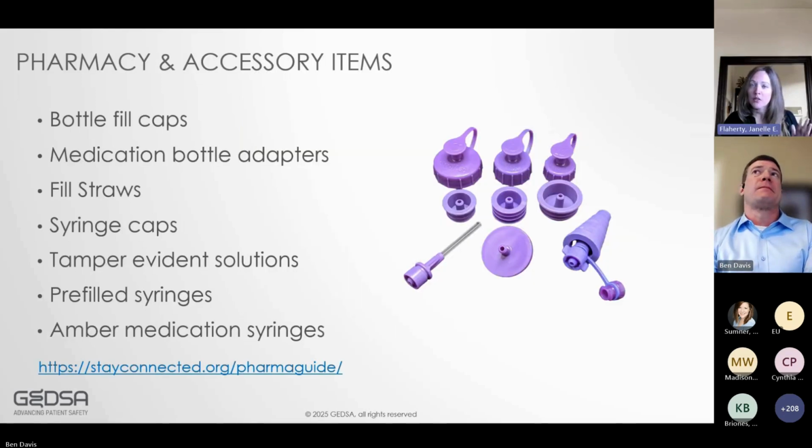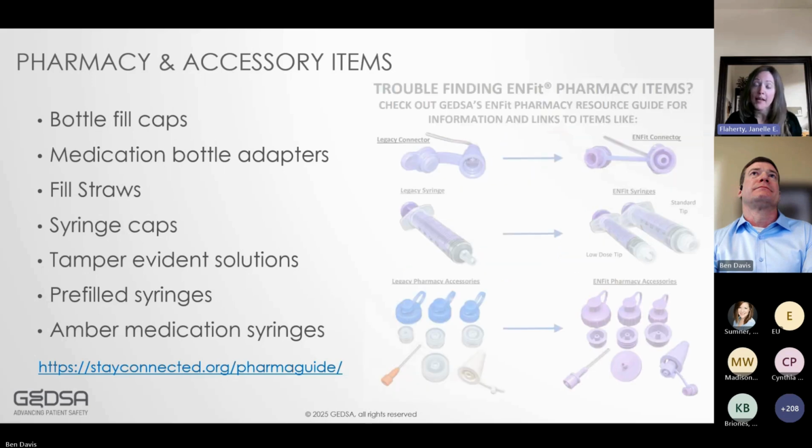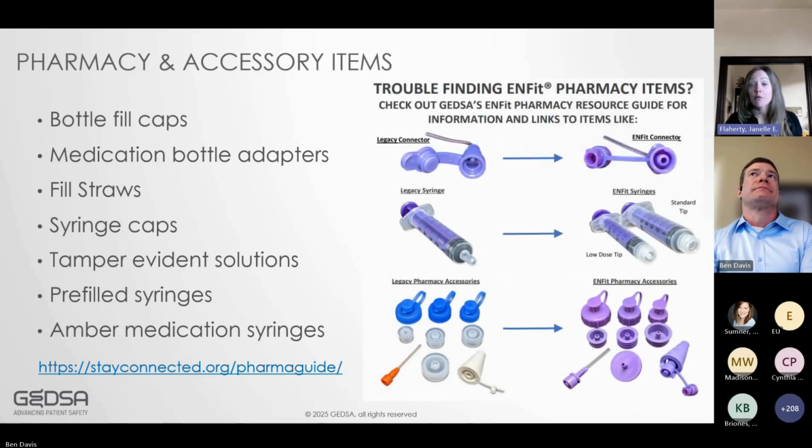So for some people who don't recognize that these medication administration devices are available in an ENFit compatible format, everything you see there on the left does come and is available in an ENFit format. I want to go over a tool that was created for patients and for providers so that they can really understand what's available and know the side-by-side.